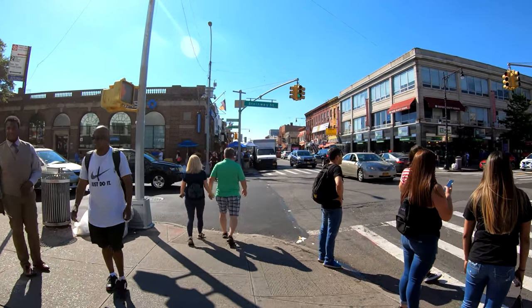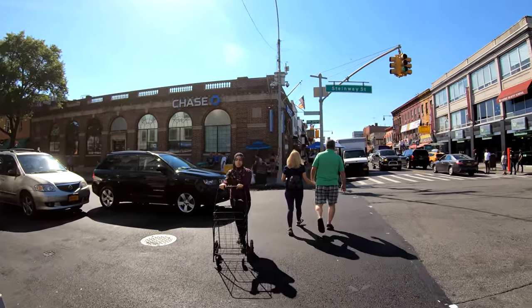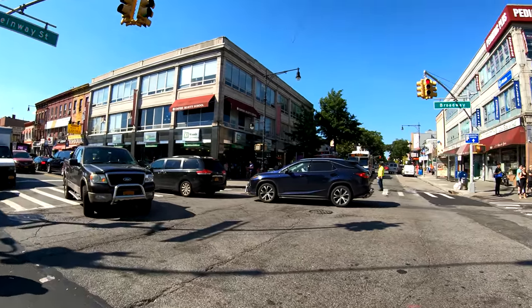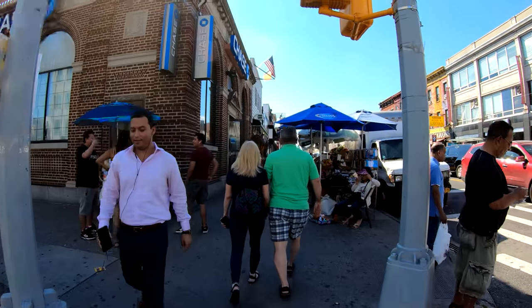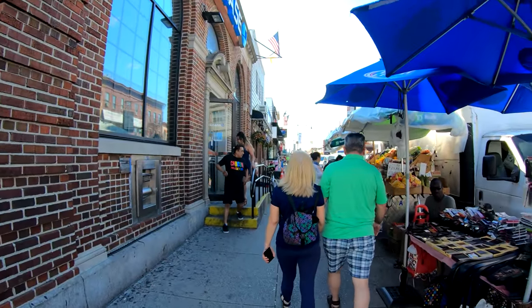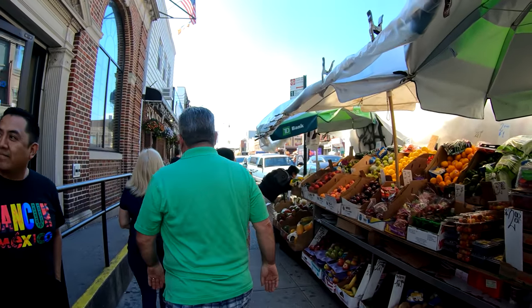But this is Steinway Street. I also did a narrated video of Steinway Street. If you'd like to see that one, I'll leave a card in the upper right corner. But it's a very busy street, a lot of activity. Here's Chase at the corner of Steinway and Broadway, a very large bank in the New York City area.